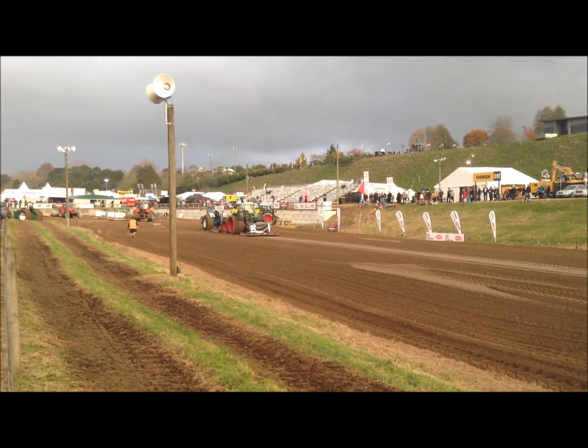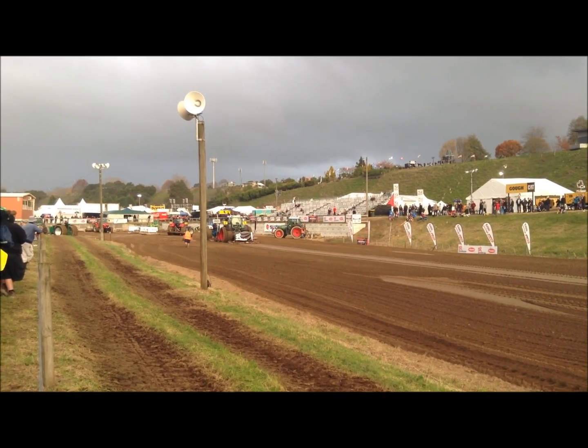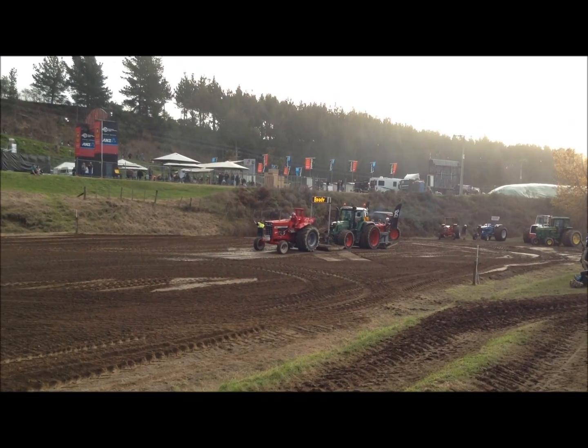Looks like there's 92, 3, 4. He might take this through to full pull, I would imagine. There he goes, 100 metre full pull through a wheelie at the same time. So that's a pretty good look there. Great photo opportunity. And the setting sun in the rain.